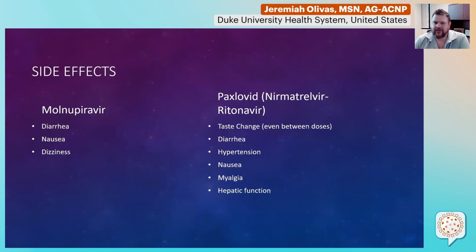Lesser reported side effects, myalgias. Again, is this from COVID? This is one of the more commonly reported symptoms when patients present with COVID. The literature says in the Paxlovid group it was 1%, and the placebo was less than 1%.